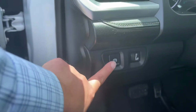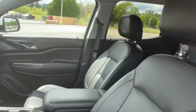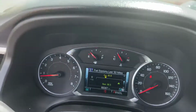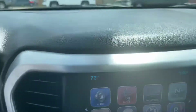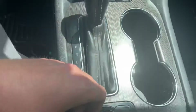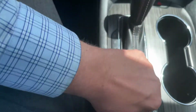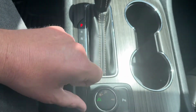There's the floor mats we were talking about. Emergency brake is electric. You have the 10-way power driver seat, airbags in the seat. Go ahead and jump in. You have 69,000 miles on this bad boy. Heated seats for either side, and you do have the terrain adjuster, so you can adjust this and it will change your terrain. Parking sensors on and off is right here.